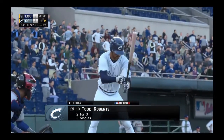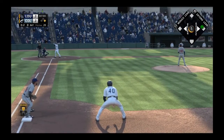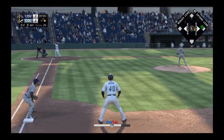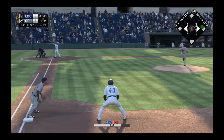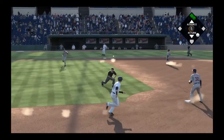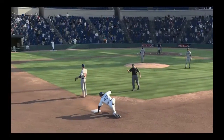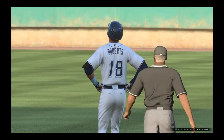Todd Roberts ready for another at-bat now. He's 2 for 3 so far. Yeah, and you can bet he'd love to get himself that third hit. Those are the kind of games that put a little extra pep in your step. Chopped weakly to the left. The second for 1. Return throw is in time, and what do you know, they do get the double play. Now batting.